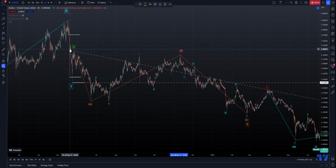So that kind of adds to the idea that this weak move was sort of ending the B wave when it happened. Yes, it was a bit longer than the A wave, but that can happen.